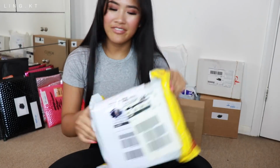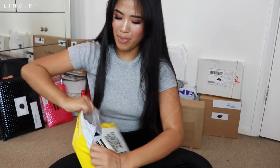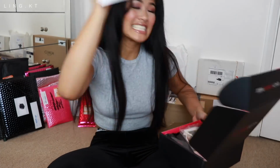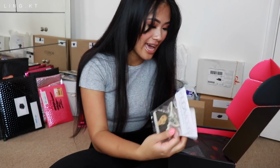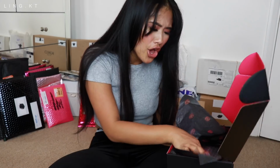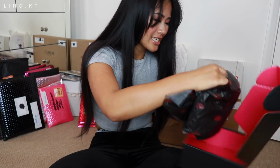So this is another DHL parcel. It's from Huda, baby! Okay, so this is the Desert Dusk Sand. I am dying to try this out because this is real Arabian sand. And apparently it gives you a really nice glow. So I'm really interested in how this is gonna work. This is heavy. Introducing the Huda Beauty Desert Dust Sand.